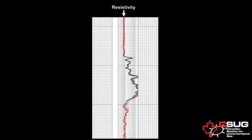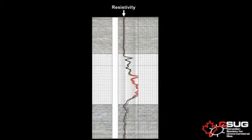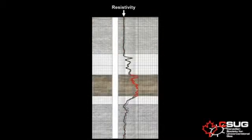Notice that for most of the vertical distance, the rock has less resistivity. This is likely shale. The higher resistance is likely an indicator of sand, a layer that can hold hydrocarbons.